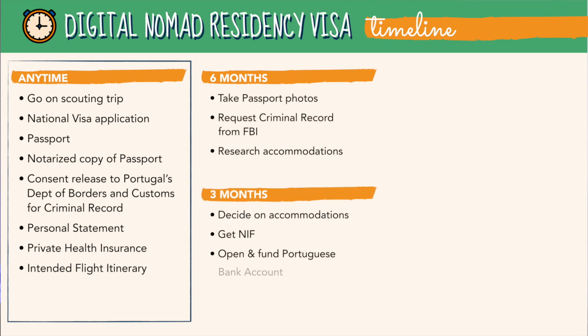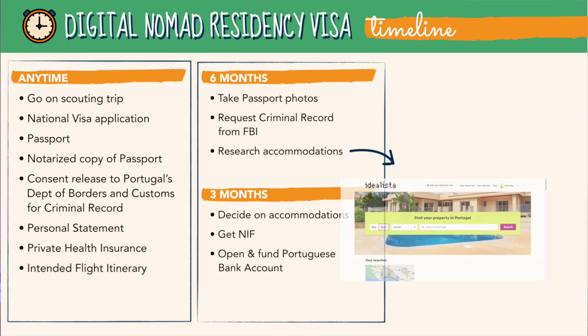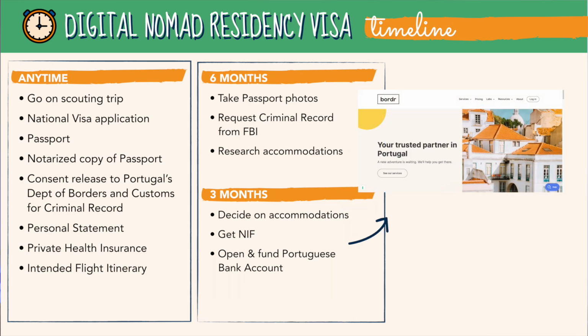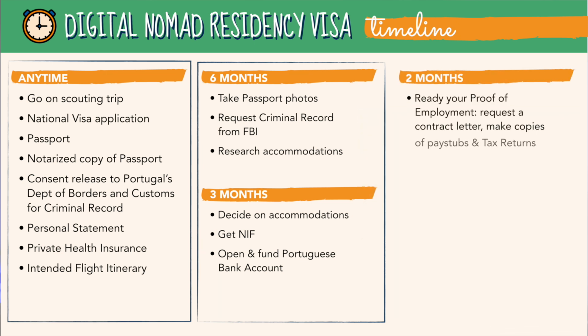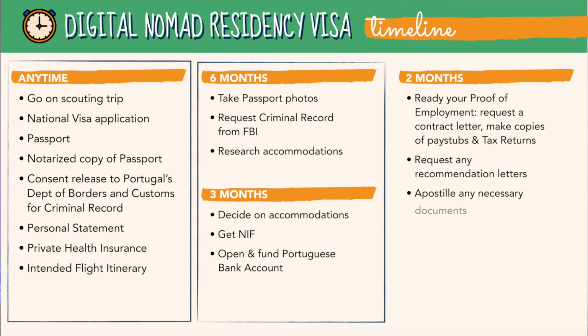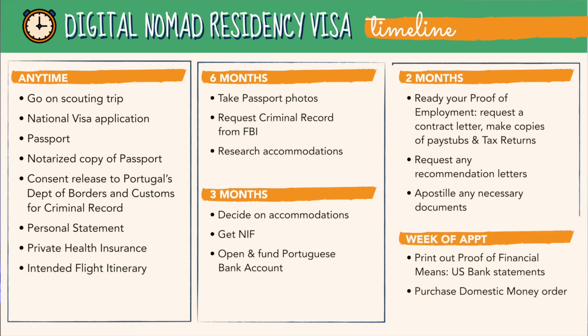There's a few companies that can help you get a NIF or Portuguese bank account while outside of Portugal. We used Border, and the whole process takes about 1 to 2 months. And for the accompanying family application, one of your copies of the marriage certificate should be apostilled, and that takes at least a couple of weeks. For more details and a handy timeline, check out our blog.